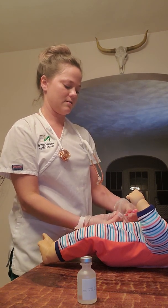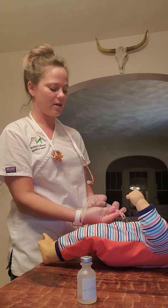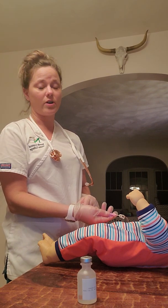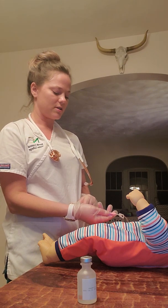I would take her medication, hook it up to her IV. I'm going to push this over a slow period of time. As I do this, I would look at the monitor to look at her heart rate. So I push this.